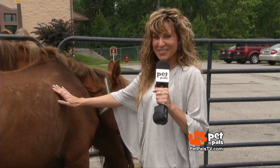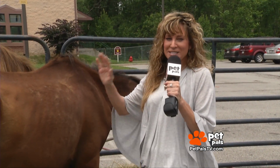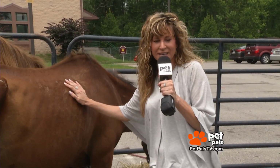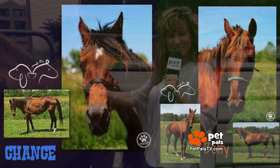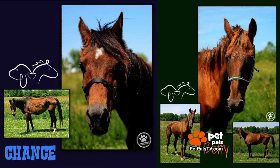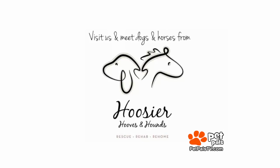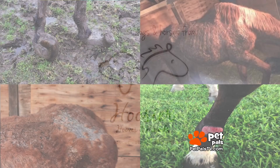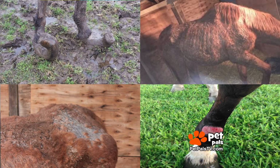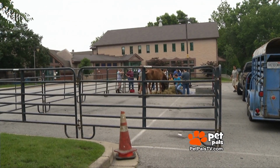These rescued horses, Chance and Betty, are getting a new lease on life and a lot of publicity due to a rescue that's partnering with an animal shelter. Horses Chance and Betty were rescued last year from dire circumstances. The animal rescue organization Hoosier Hooves and Hounds have taken great measures to get them both healthy, gaining needed weight, and ready for adoption. But they needed more exposure for the perfect forever home.